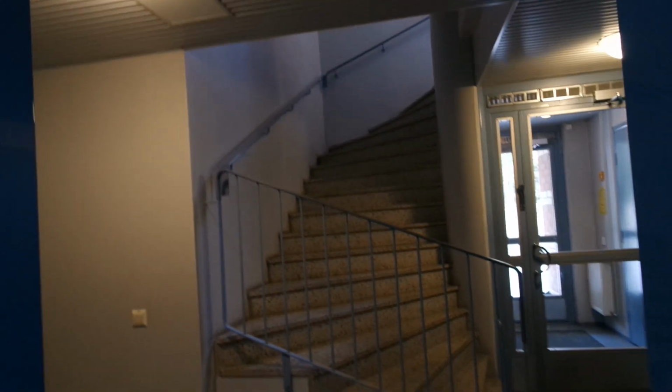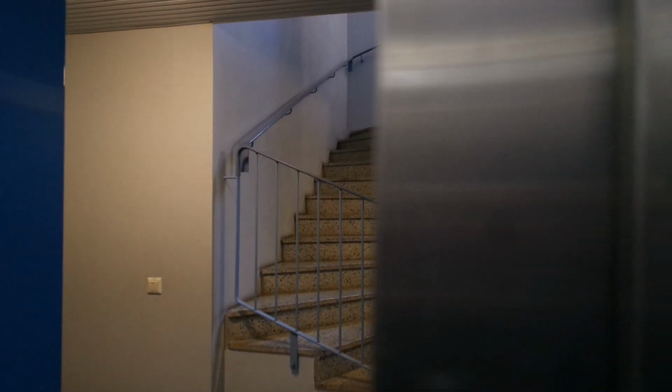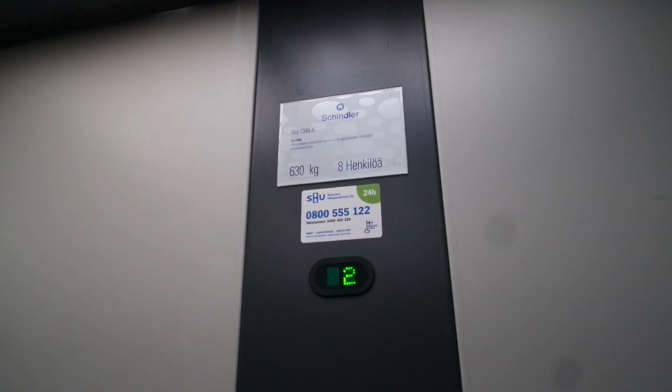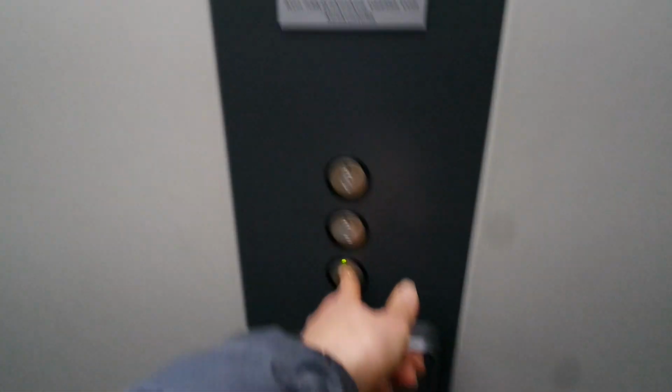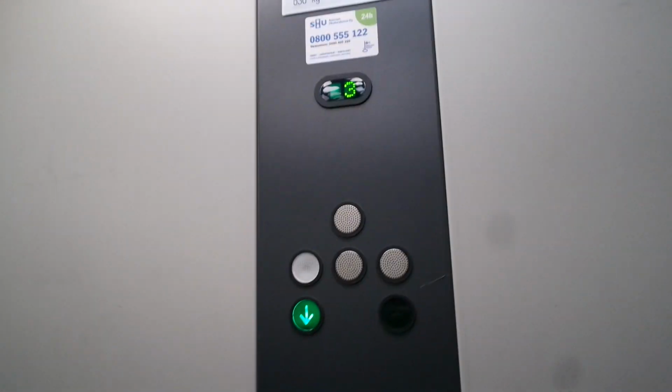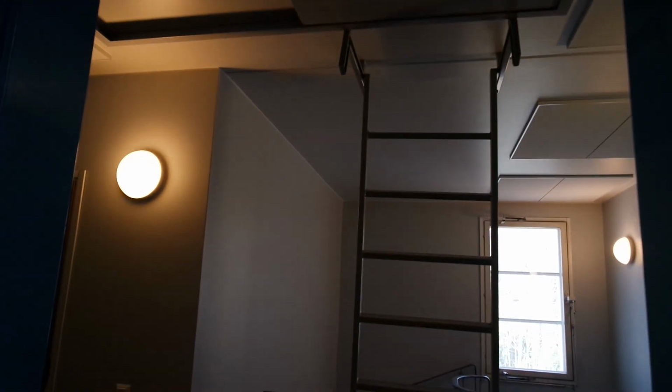Maintained by Suomen hissiurakointi. There's the Schindler dog by the door rail. Please close. The alarm button was replaced with the connection alarm.